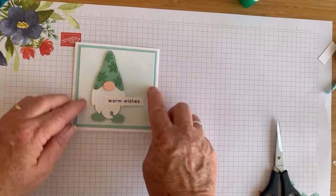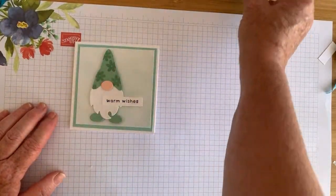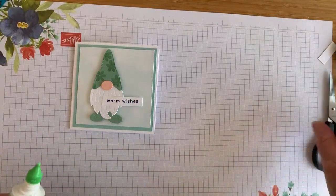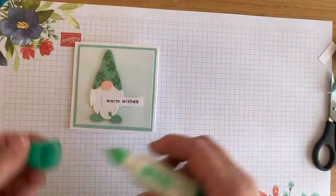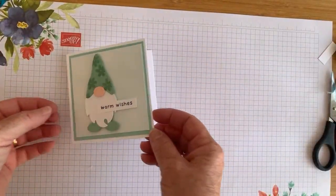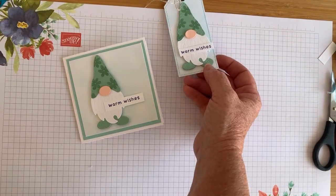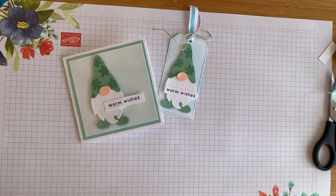I feel like I need something in the background. I was looking this morning to see if I had a little star background stamp. Interesting, I don't have one. I might have to have another look. I feel like I should add something in. I do have some star dies. Oh, I know where I've got a star die. This will be good. Let's do this very quickly.